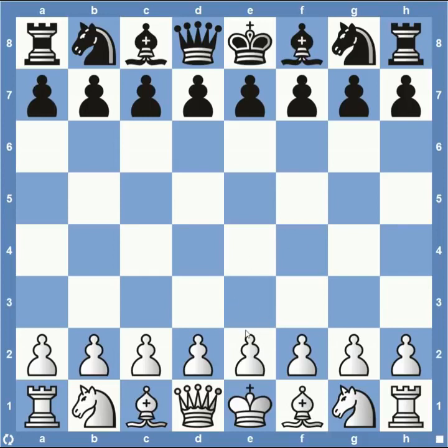Our competitors today: White is going to be played by Levon Aronian, who has 2 draws coming into round 3, so he's half a point behind first place. He is trailing his opponent today, Vladimir Kramnik, playing the black pieces. Kramnik is in a tie for first after having a win and a draw in his first 2 rounds. So we'll go ahead and get into it.